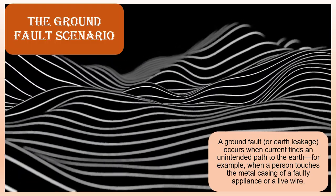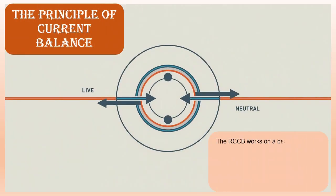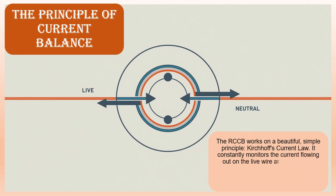The principle of current balance. The RCCB works on a beautiful, simple principle, Kirchhoff's current law. It constantly monitors the current flowing out on the live wire and the current flowing back on the neutral wire. In a healthy circuit, these two values must be equal.